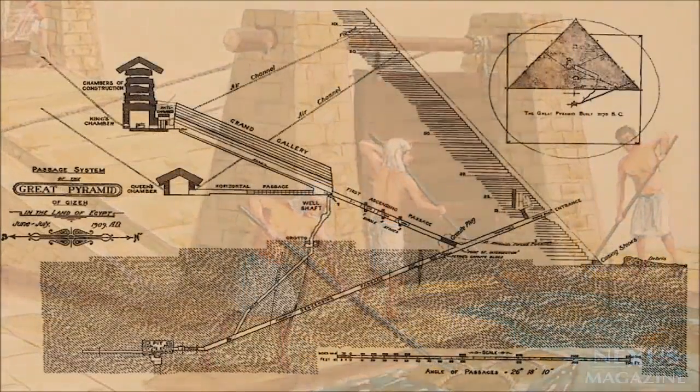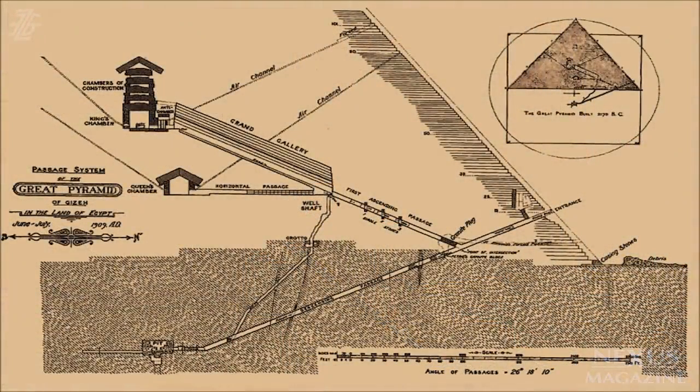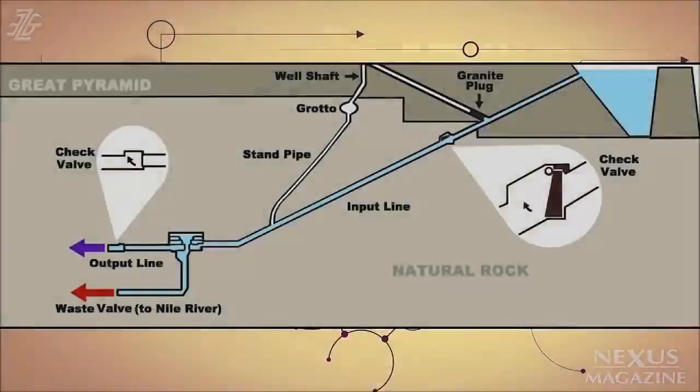Once the water compresses the air against the ceiling of the lower compression chamber or pit, it would force water back up the lower diagonal. At one time there was a hinged granite door that only opened inward and downward. Water rushing down there would go back up only until it hit this door or check valve, slamming it shut. Then water would be forced to rise up the well shaft, the purpose being to bring water to the centre of the construction site above.